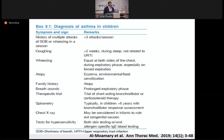I think other things that are important to consider are family history. So we know that having a significant history of atopy in the family, eczema, seasonal allergies, and asthma go together and are hereditary. And then responsiveness, as I mentioned, to short-acting beta agonists. However, chest x-rays are not something that are necessary in the diagnosis.